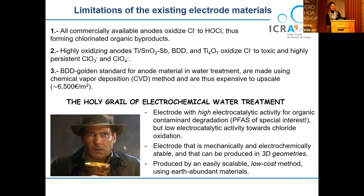So the limitations, and some of them I just mentioned, of all these existing commercial electrode materials is formation of chlorine and also in some cases chlorate and perchlorate. So it is very hard to deal with that, and it is practically impossible to avoid. And also the price of mixed metal oxides, maybe they're about 4,000 euros per square meter. BDD is at 6,500. In each case, they are very expensive materials.